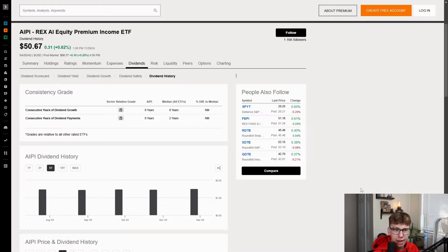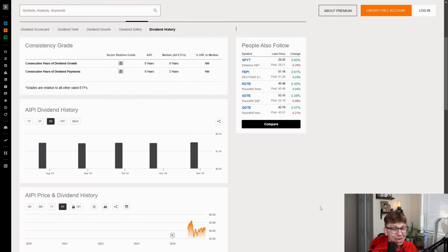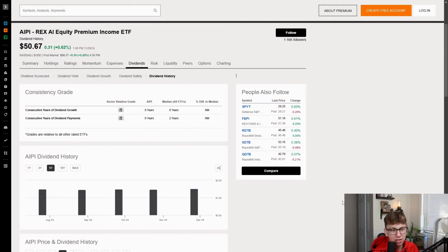Now, one thing that is really, really important too is just because they paid out these last 5 months doesn't mean it's going to continue. So what I'm going to do, I'm going to calculate the yield for you guys and see how close their declared yield is to my actual calculated one.